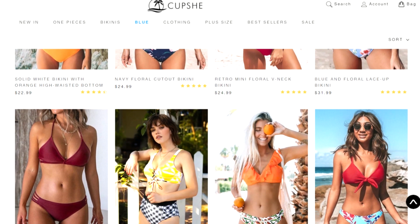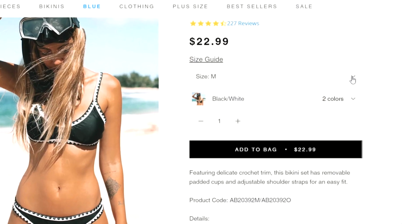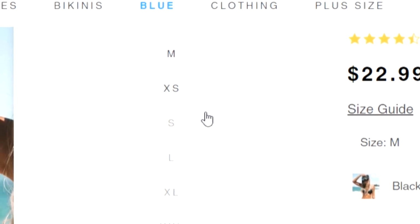So, like I mentioned before, there is a whole range of Cupshe Blue to choose from. They have so many different swimwear choices. Obviously that one swimsuit and all those bikinis that you can pick from. Different colors, different styles, all different designs as well. So you're definitely gonna find something for you. The sizes range from extra small all the way to XXL, which is great. So there is guaranteed to be something in your size as well, which is super helpful.